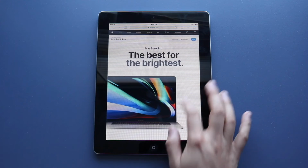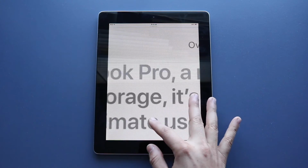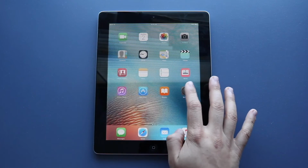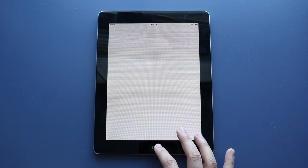So if that wasn't enough to convince you why you shouldn't buy this iPad, the performance also really isn't that good at all. I mean, Apple A5 chip inside with 512 megabytes of RAM. That's half a gig. That is nothing, right? That is not that much anymore.